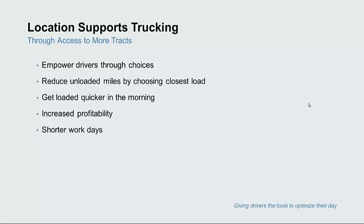The next way location supports logistics is through the trucking force, allowing them access to more tracks. So if these drivers can actually see not just one track, they can make the choice to go to a track that's closest to them depending on where they are in the course of the day. This can empower them through choices. They can reduce their unloaded miles, they can get a load quicker in the morning, they can increase their profitability, and they can have shorter work days. This gives drivers the tools to optimize their day themselves.